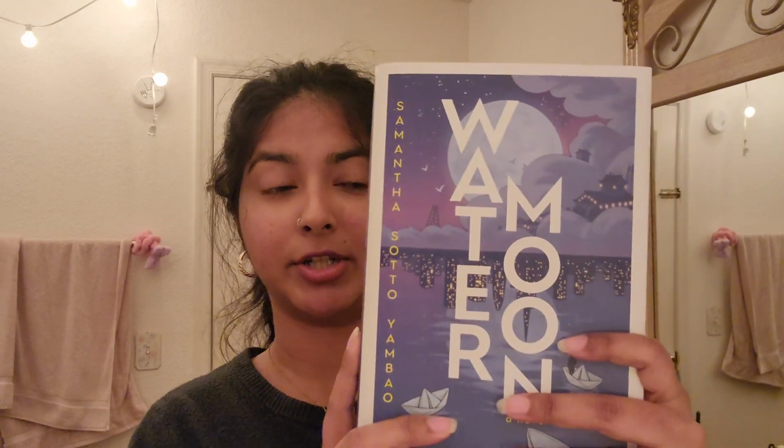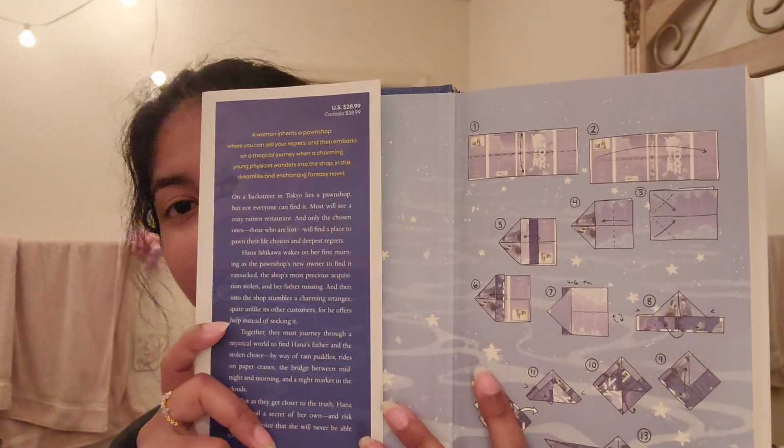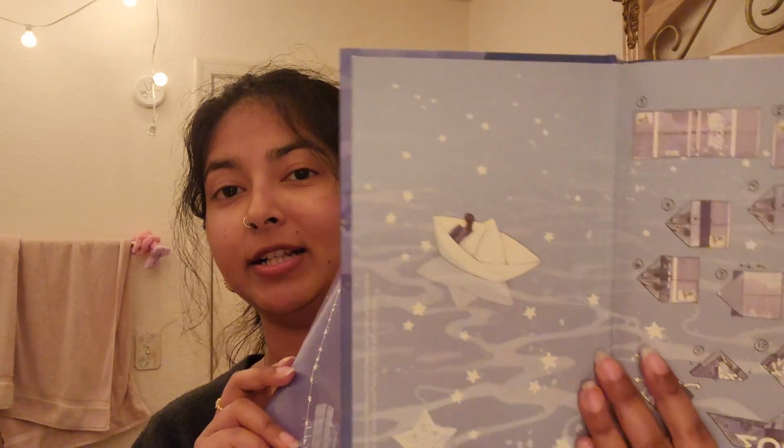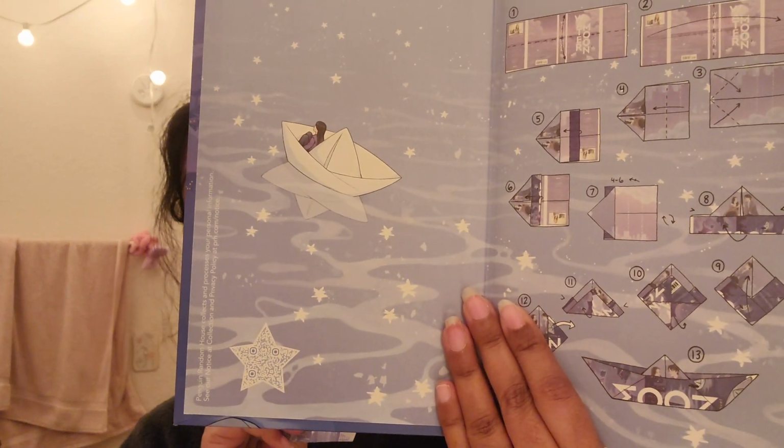What really got to me was this cover, because this is gorgeous. Also, the interior is so cool because you can turn this dust jacket into a little boat. That's so freaking cool. Of course, I'm not going to do that, but I just thought that was such a cool way to repurpose this dust jacket. This looks like a very cozy, whimsical book. At least that's the vibe I'm getting when I look at the cover art and the interior art as well. So I would love to get to this.